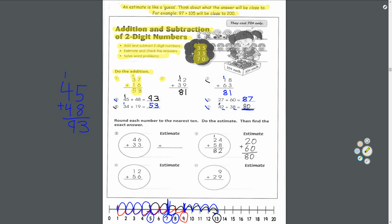Okay, let's do some more rounding practice. That's why yesterday we did rounding. It's going to help us with estimating today. Round each number to the nearest 10. Do the estimate. Then find the exact answer.